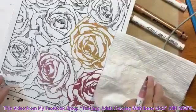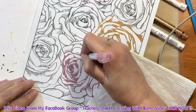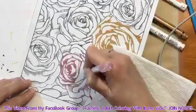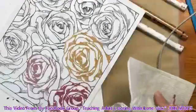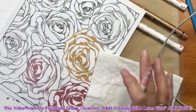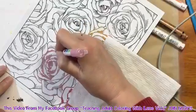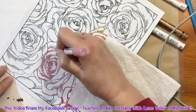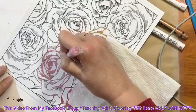So what do you guys think so far? I'm using a different pink here now on the second rose, third rose, but second one in the colors of pink. But what I want you to imagine is doing this whole page in one color. And again, I'm doing it in different colors just to demonstrate this.